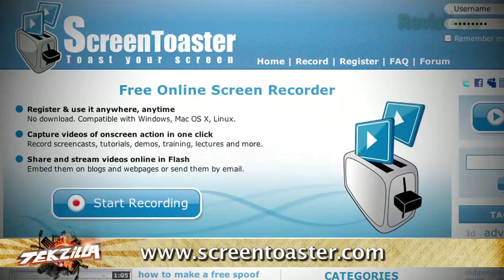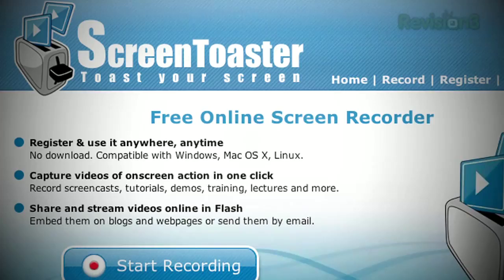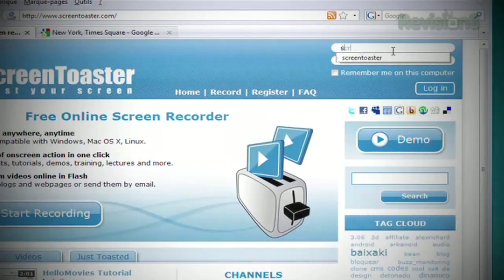Have you ever needed to show someone how to do something on a computer, but it's just a little too complicated to explain over email or the phone? How about making them a screencast to show them exactly how it's done? This is, of course, assuming you don't already have Snow Leopard. With Screen Toaster, you can make a screencast from your web browser without having to download any extra software. Best part? It's totally free.